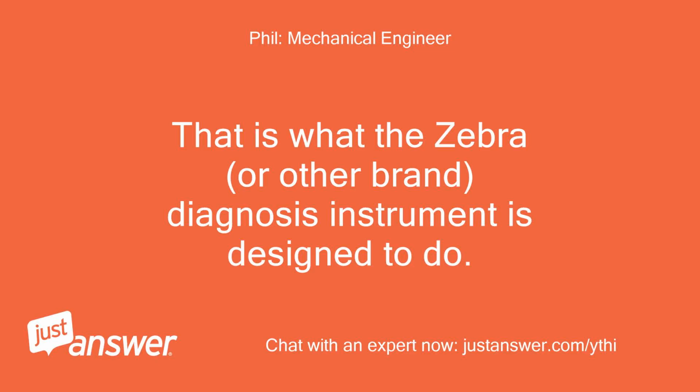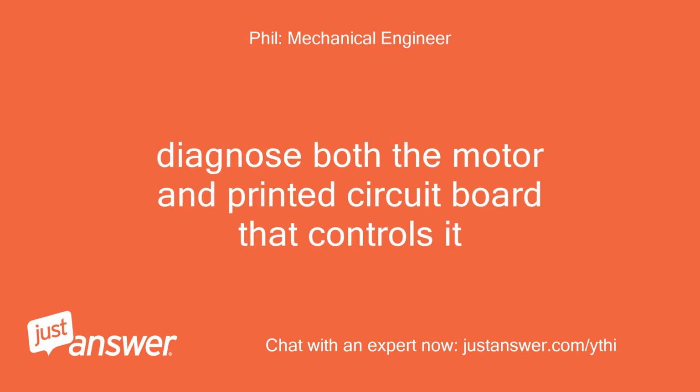That is what the Zebra, or other brand, diagnosis instrument is designed to do. Diagnose both the motor and printed circuit board that controls it.